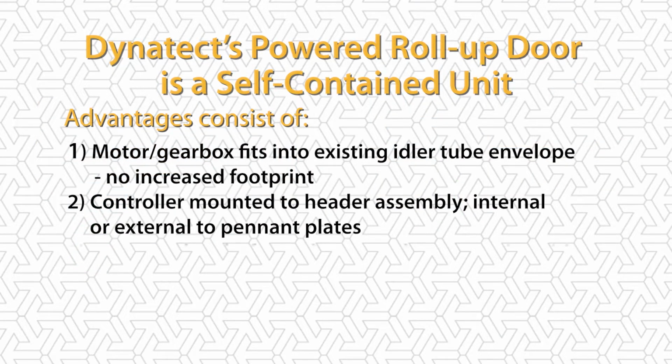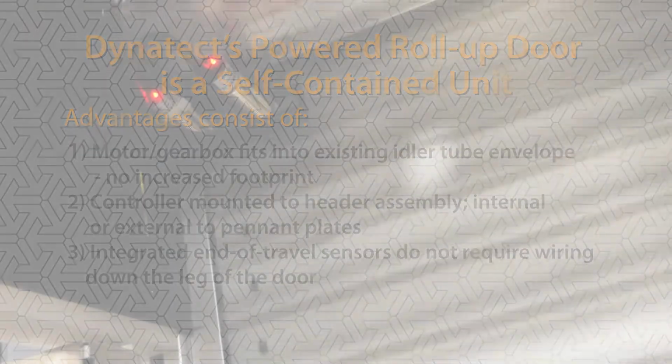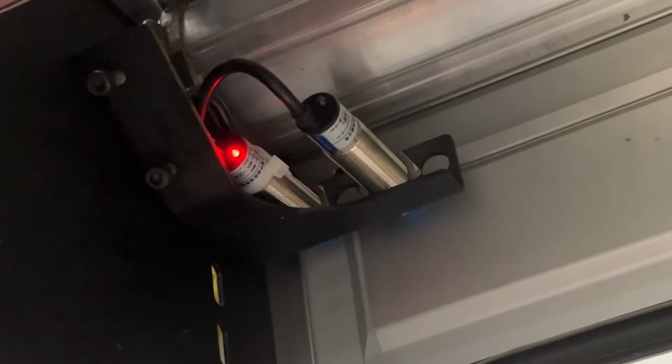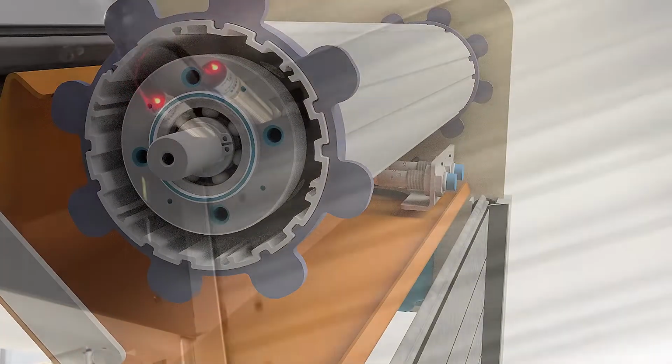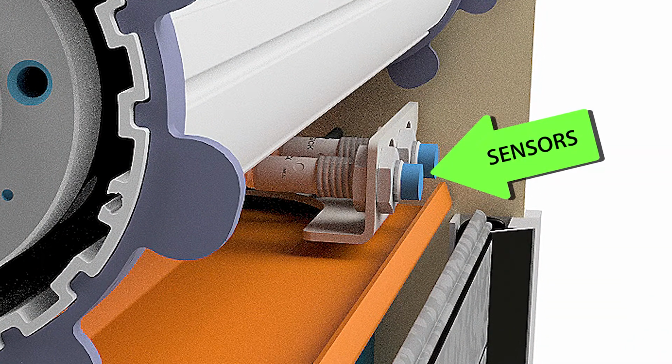The third advantage includes integrated end-of-travel sensors that do not require wiring down the door's leg. Dynatect's innovative application of sensors and targets allow the door open and door close sensors to both be located at the top of the door. This eliminates common industry problems where bottom sensors get bumped out of alignment and the wires running down the door's leg become tangled or broken. Dynatect sensors are located behind the anti-pinch cover to prevent incidental contact or tampering.